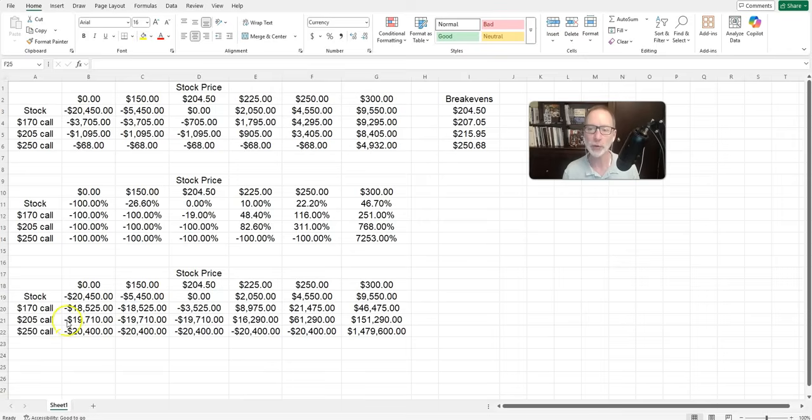Now, once again, if Apple craps out and goes to zero, everyone's losing roughly the same amount of money because everyone's putting in the same amount of money. You're putting in the same amount for each contract. If Apple's at 150, you can see the stockholders are the ones losing the least amount.